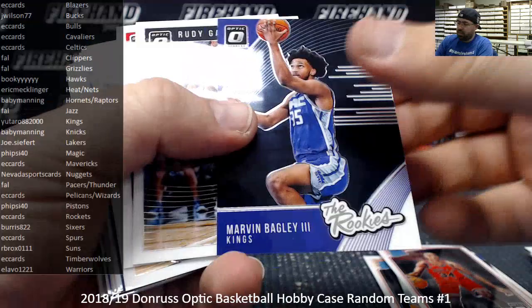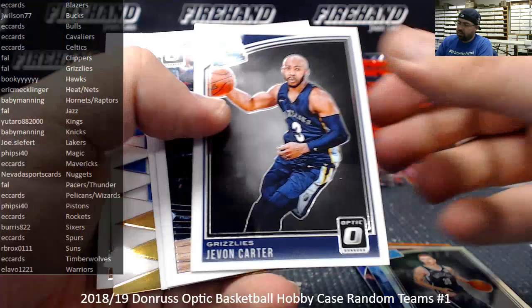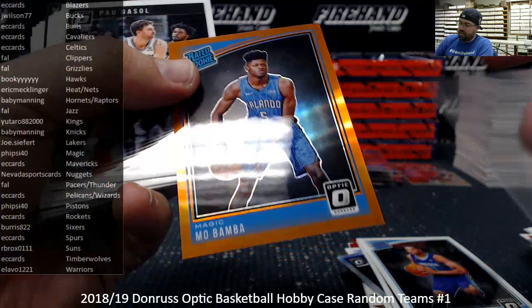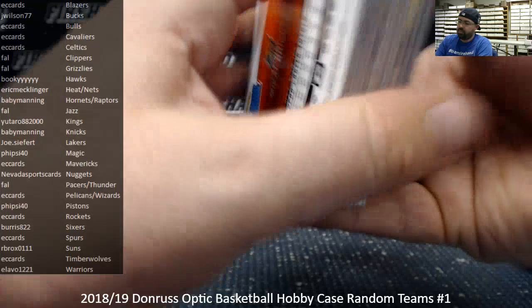Marvin Bagley to Rookies. Spud Webb, all clear for takeoff. Elfrid Payton Orange. Zanimusa, rookie, silver. Carter. Got an orange rookie of Mo Bamba, number 2 of 199. Also going to Fisai 40. Silver Tony Parker. Okay. All right, guys, that's 7.